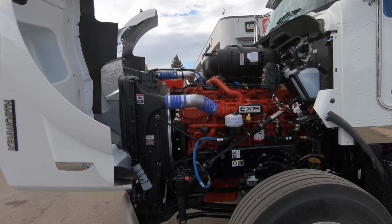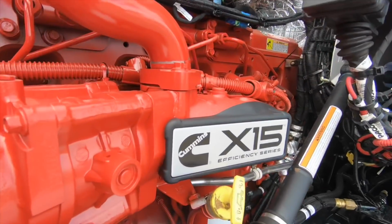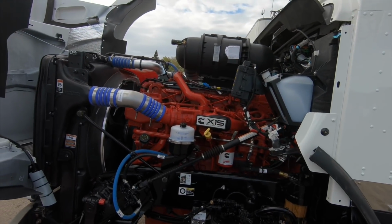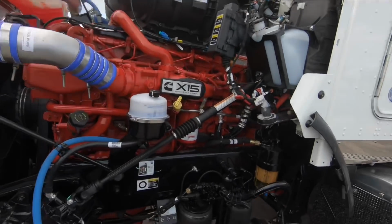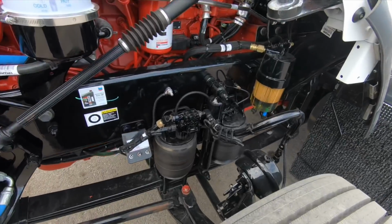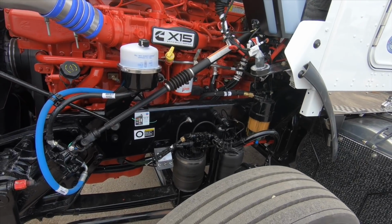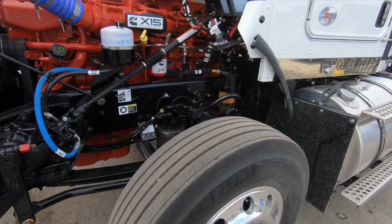So here we got the Cummins X15. It is the efficiency series, as you can see right here. We ordered this with a 500 horsepower rating. Now some other things that are a little different about this truck than most of our trucks. You can see here we got the air ride front axle. So this is the AG130 is what it's called. It's a 13,000 pound front axle suspension on here. We got aluminum rims. We got the 11R22.5 rubber.